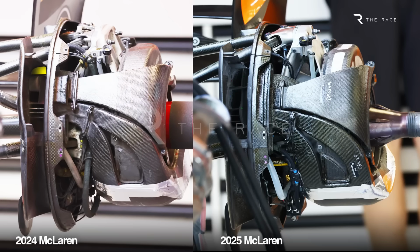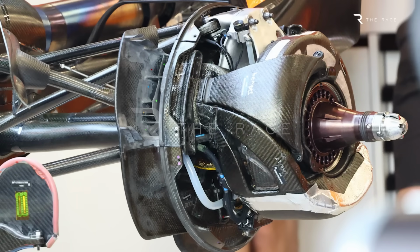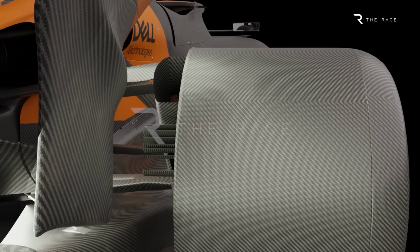The cool air for this comes from a vent that appears to have been expanded for this season, based on a comparison image of McLaren's 2024 design that can be seen here. This circulating layer of cool air will minimise any heat transfer between the disc and caliper housings and the wheel rim itself. Adding on top of all the detailed engineering work in terms of directing the airflow that comes in is also a solid concept in how the air exits.